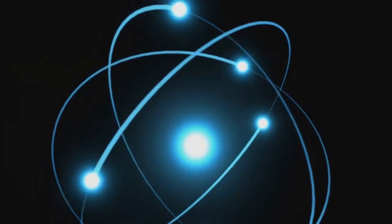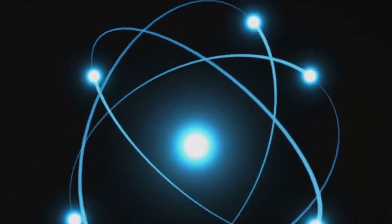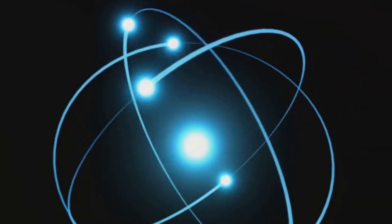Picture the atom as a miniature solar system. At the center, or nucleus, we have protons and neutrons. Orbiting around this nucleus, much like planets around the sun, are the electrons.